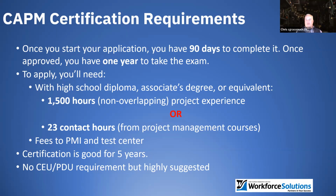Yes, I will. Part of the online materials is a sample application, and oftentimes the students will fill out that sample application and send it over to me to take a look at, to make sure it makes sense, because there is some lingo and jargon that's not often understood as it relates to a person's work experience. So I'll take a look at it and provide some feedback, and then they go off and apply. That's definitely something I'm more than willing to do.